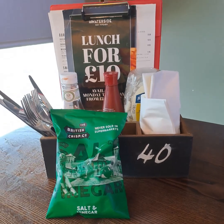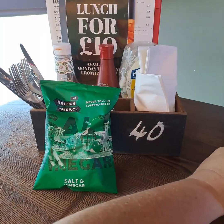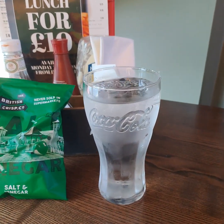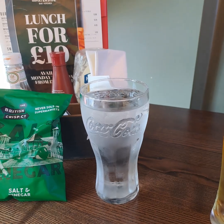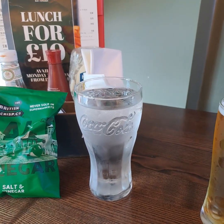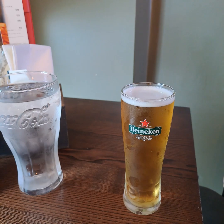Value section, and the drinks here are free. Free drinks all around here at the Waterside. Terms and conditions apply. Tap water only. But no, I am very thirsty. Done quite a bit of walking in Nottingham today, so I'm going to have a glass of water and a half pint of lager.